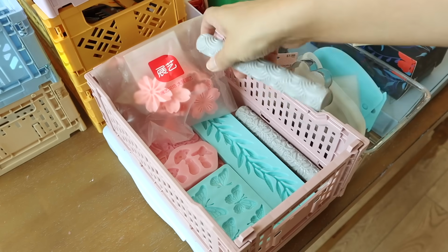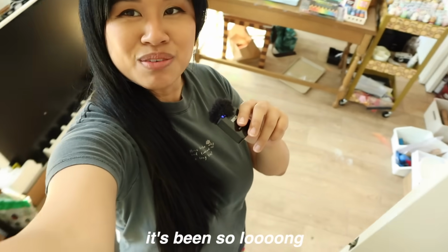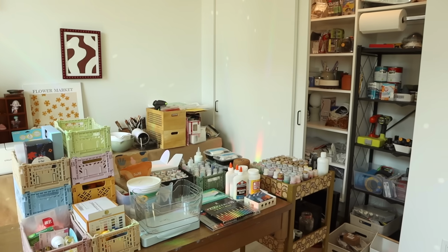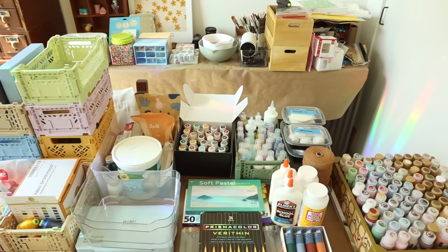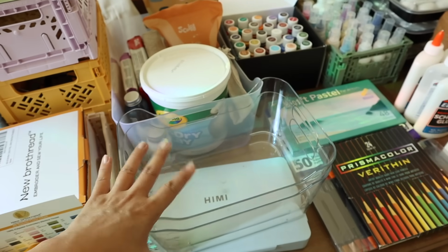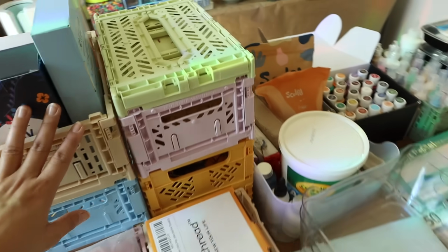I'm reporting live from day 2 of the Great Purge, and we have made some great progress. First of all, there's actually room for me to walk now, which is amazing. I don't feel like I'm gonna trip with every step I take, so that is such a great start. I also have everything laid out. I'm trying to do my best to use bins and containers I already have, so all the clear ones are going inside the closet, and all of my cute and colorful ones are gonna be on display.